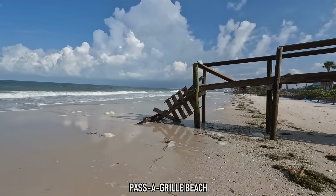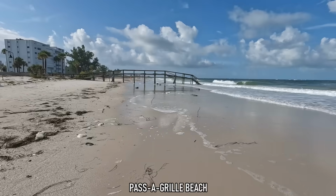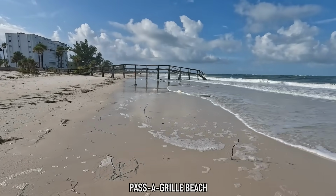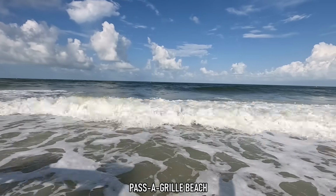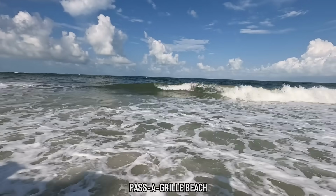So as you can see, pretty much all of these little piers have sustained some pretty major damage. It looks like they're all going to have to be repaired or rebuilt. But as far as the beach goes here in Pass-a-Grille, it's just as beautiful as ever. The waves are rolling in pretty good here. Nothing too abnormal, but definitely bigger than what you typically see here in the Gulf.